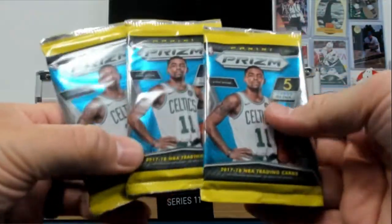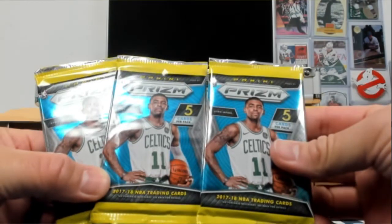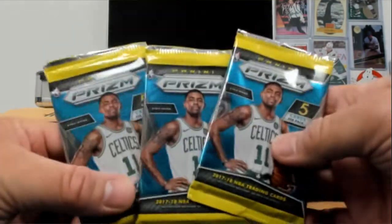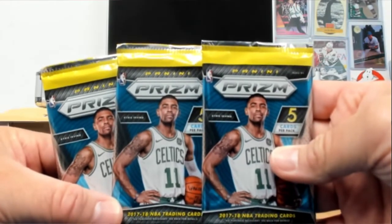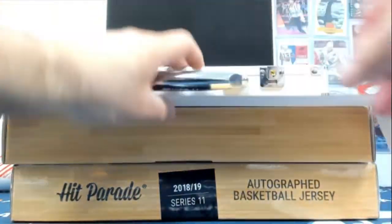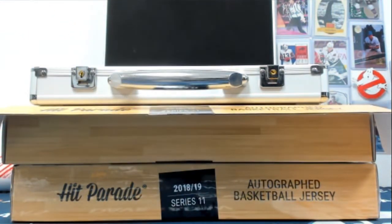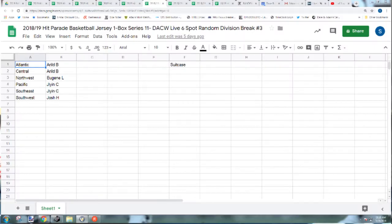How appropriate. Some prism packs, three of them. I believe these are the Fast Break 17-18 prism packs, if I remember correctly. Don't quote me on it, but I'm pretty sure that's what these are. Okay, so those are going to go inside there because they're coming home to you. I'm going to fill this up, and we got one more basketball break, which is right here, break three. So give me a second, and I'll be back with that. I'm not really going anywhere.